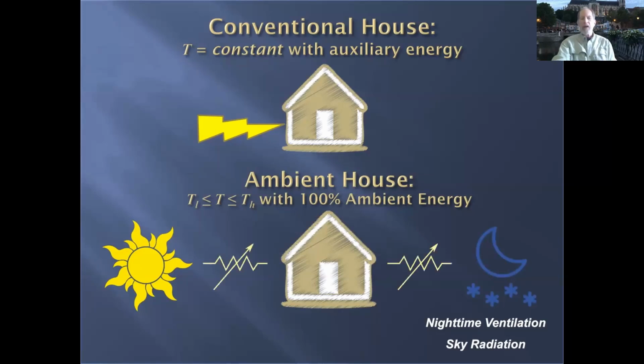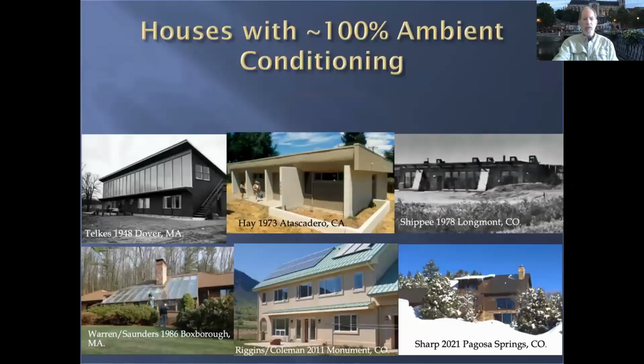And we regulate the heat transfer between those sources and the house. And when the appropriate source is not available, we use thermal mass to moderate the temperature swings until the appropriate source is available again. This has been possible for a long time. Back in 1948, Maria Telkes built what was one of the first 100% solar heated houses. It uses active solar energy and phase change storage.